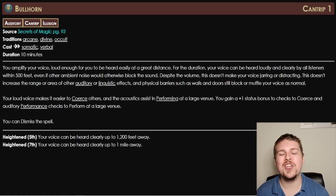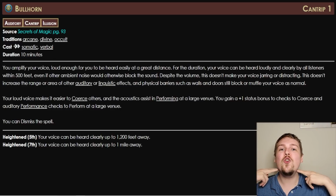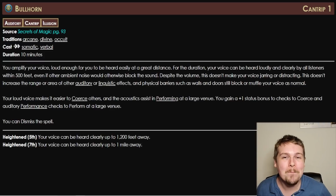Next up is a spell I have wanted for years. I've often allowed my GM to homebrew Ghost Sound to work similar to this. Bullhorn. For 2 actions, you enchant your own voice to be heard at a massively increased distance for 10 minutes.